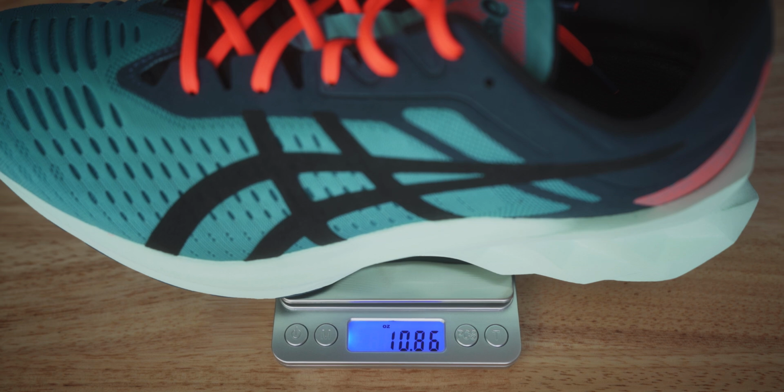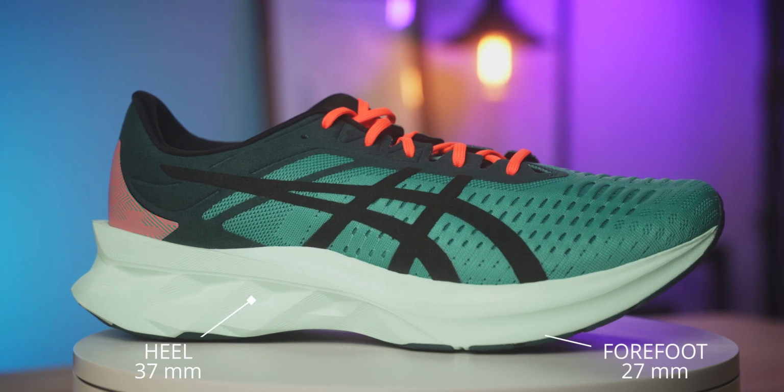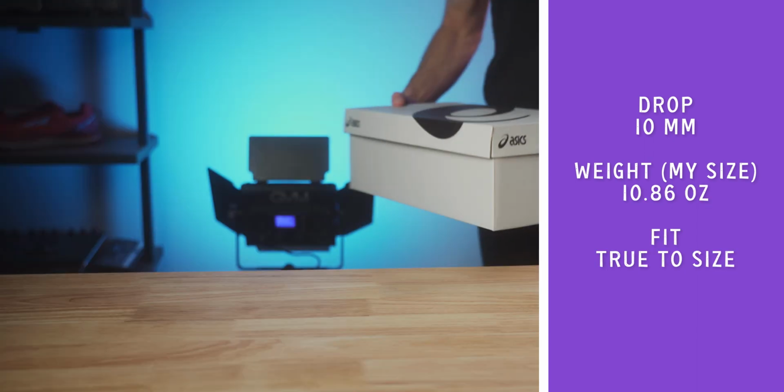Let's talk about some specs. My size 11.5 was 10.86 ounces. The stack in the heel is 37 millimeters and in the forefoot, 27 millimeters, giving you a 10 millimeter drop. And that is the biggest drop that I've run in since my ultra days. The shoe does also run true to size, so no issues there.